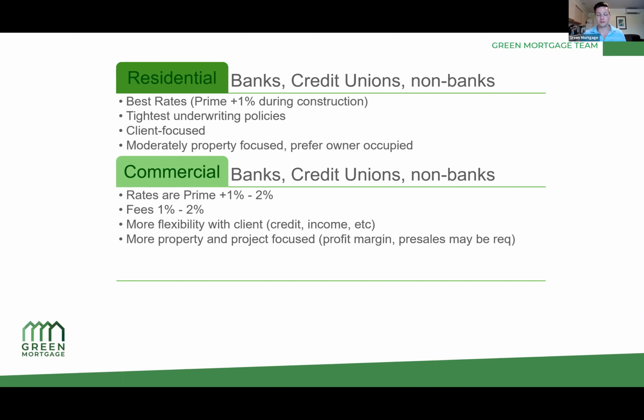And sometimes that can be a bit easier, especially if the profit margin isn't as good, or if you're a bit newer to construction and they're not as certain that you're going to be profitable in the project, and they're looking at what's the fallback here. What if you didn't sell it and you turned it into a rental? Would it at least cover itself?